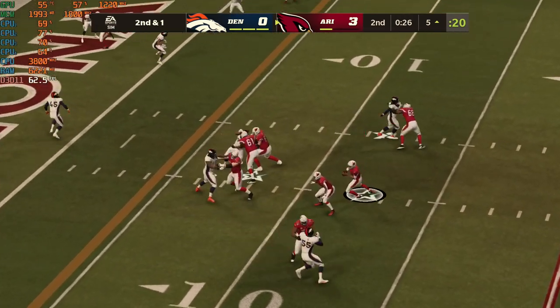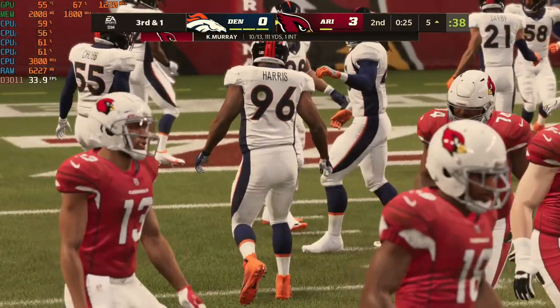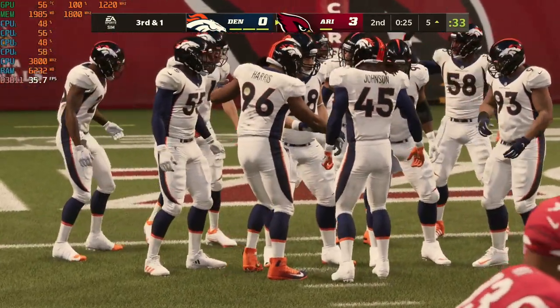Throwing again on second down. Murray back in the end zone. Could he get his feet down? No, it's incomplete. The tight end, Max Williams, the intended receiver. And it's third and short.